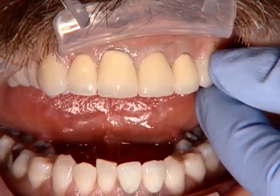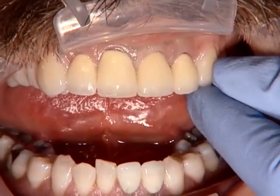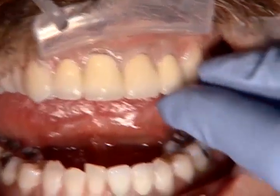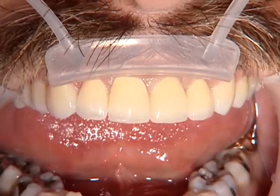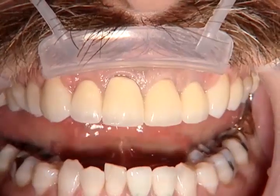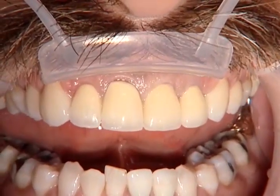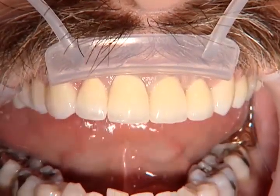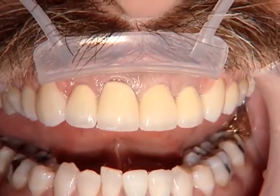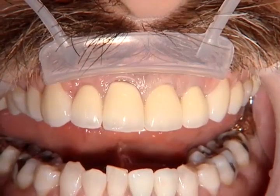So now we're placing the no prep veneers on. We're placing these in place with the same try-in cement. These obviously have to have try-in cement to hold these in place for any period of time. And we've now placed the no prep veneers on the cuspids and the first and second bicuspid. And you can see it really does a nice job of rounding out the arch and giving us the nice broad look that we like. We hand the patient a mirror and he likes what he sees.